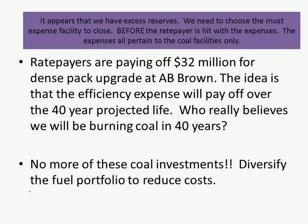Already, your rate includes expenses for a $32 million upgrade at A.B. Brown. The investment is expected to pay off over the next 40 years. Who really believes that we will be burning coal in 40 years? No more investment in coal. We need to diversify.